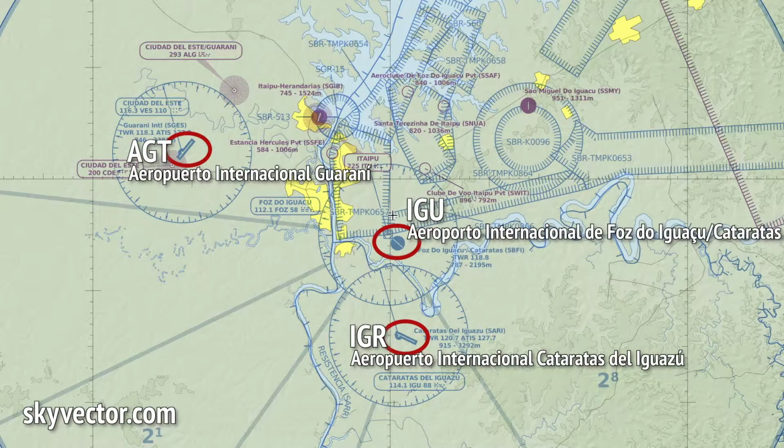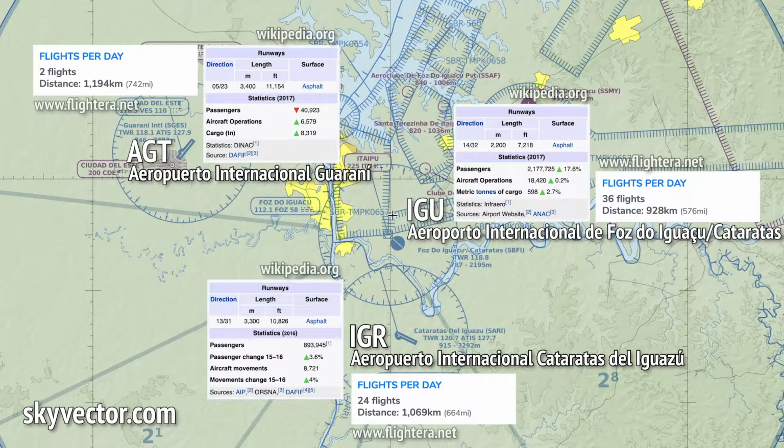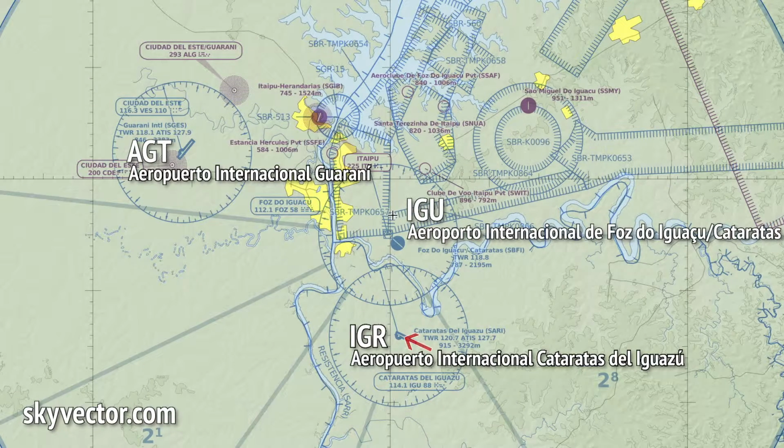So it seems all three countries are fighting for the tourists. Clearly, Foz do Iguazu is the busiest of the three. Cataratas del Iguazu is the second busiest, and this is where we were landing. Mostly because it's still inside Argentina, which meant we weren't crossing an international border, which means no passport control. We landed to the northwest on runway 31.